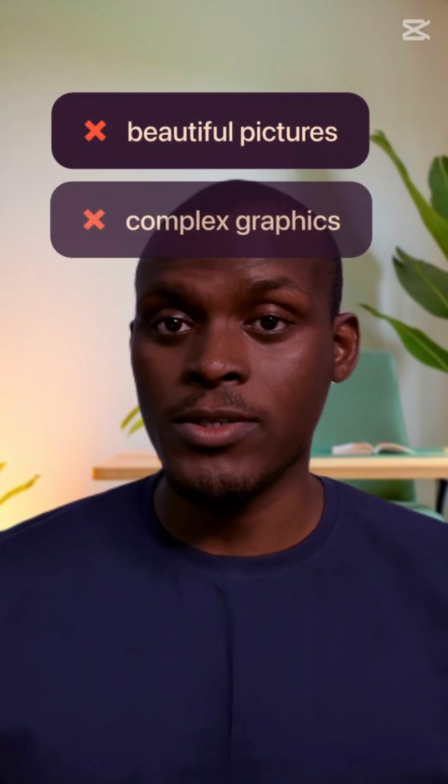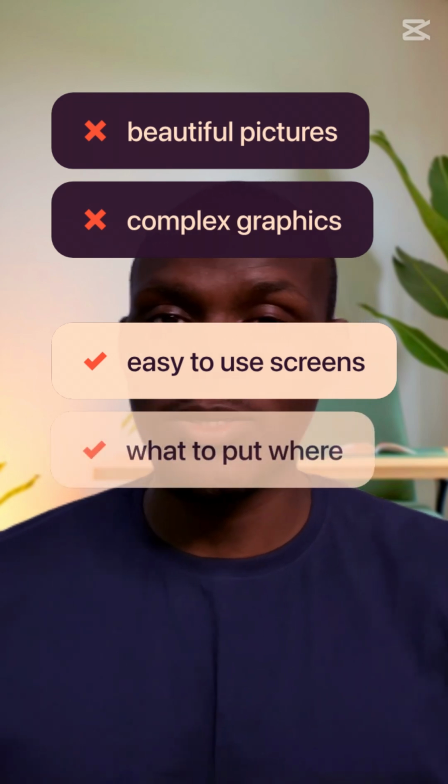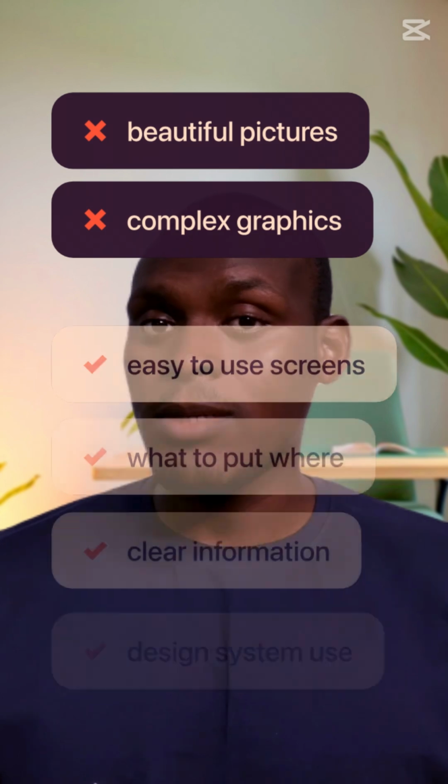Product design isn't about making beautiful pictures or complex graphics. It's more about making screens that are easy to use, knowing what to put where, making information easy to understand, and using ready-made design pieces. Think about it like this. You don't need to be a painter to make your room look nice. You just need to know how to arrange the furniture, what colors go well together, where to put the lights, what makes people feel comfortable. And the same goes for product design.